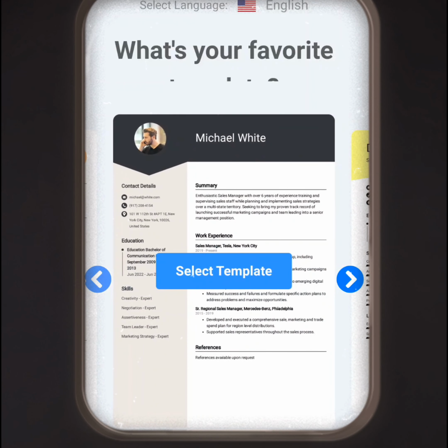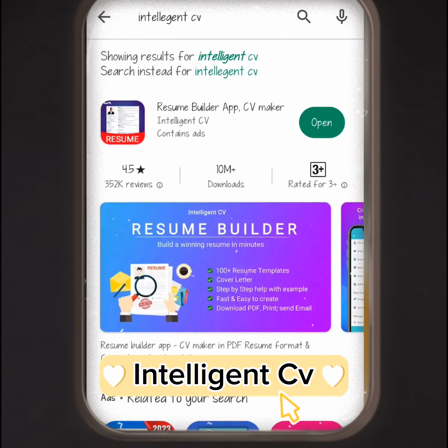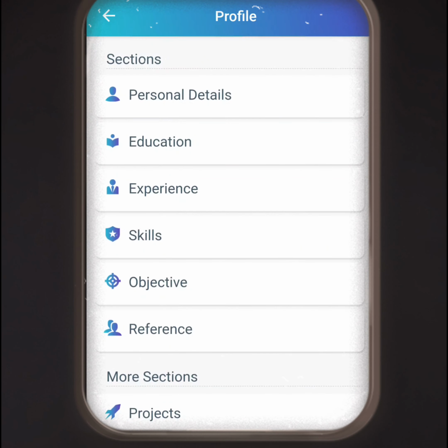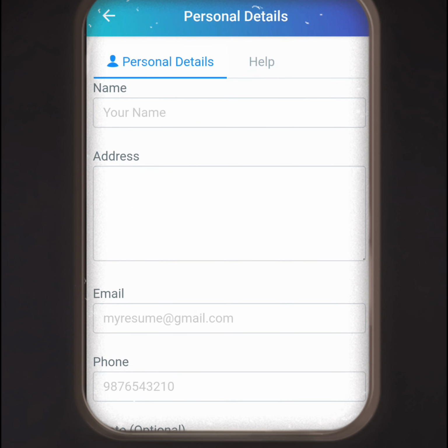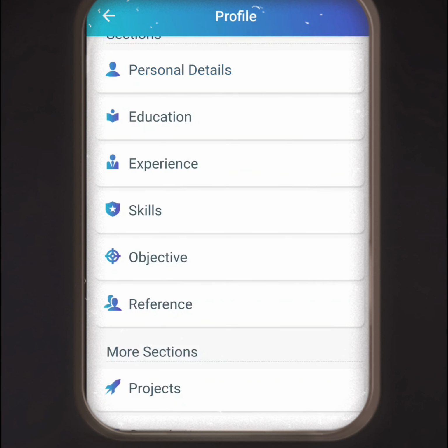So anyway, there's another way that you can make your resume. I would love to share it with you again. This is a free application. You just need to go to your Play Store and search for Intelligent CV, open it, and fill up this information: personal details, education, experience. For example, personal details you may include here.